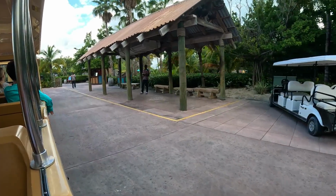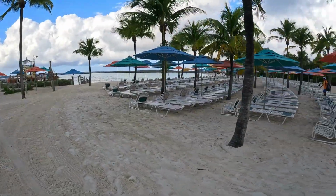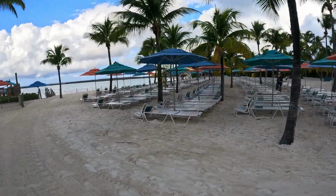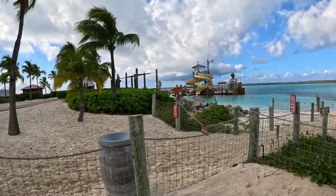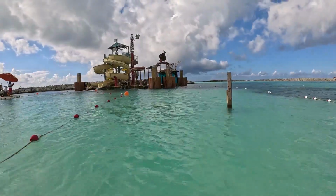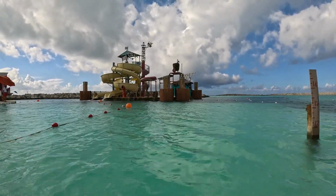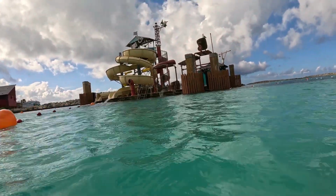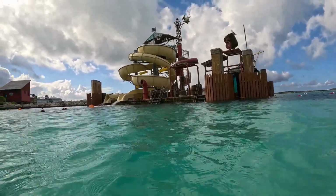We will be checking out the Pelican Plunge. All of these umbrellas and chairs are first come, first serve. In order to get to the water slide, you have to swim over there. The GoPro Hero 11 that I'm using to film all of this is waterproof. The sun is not really out. I always thought that in the winter months, the water in the Caribbean is colder than it is in the summer.